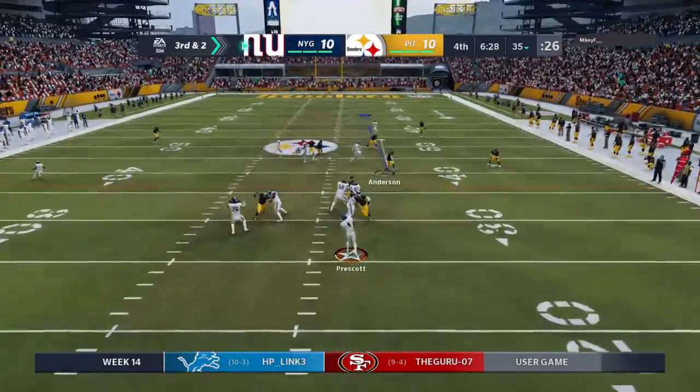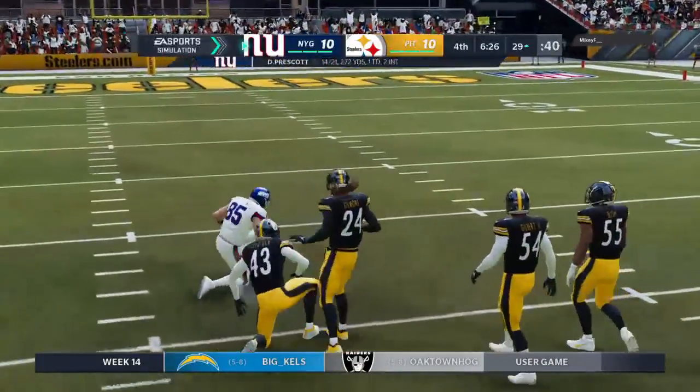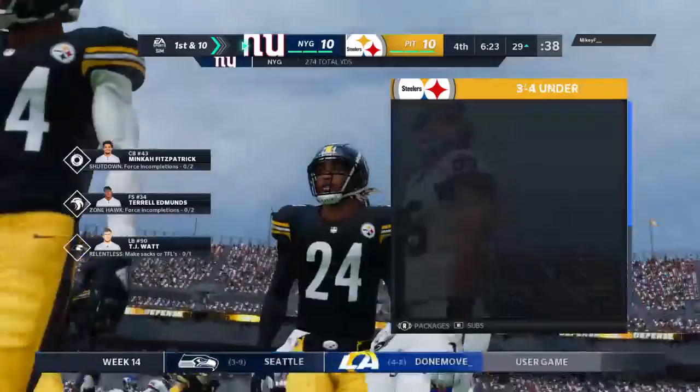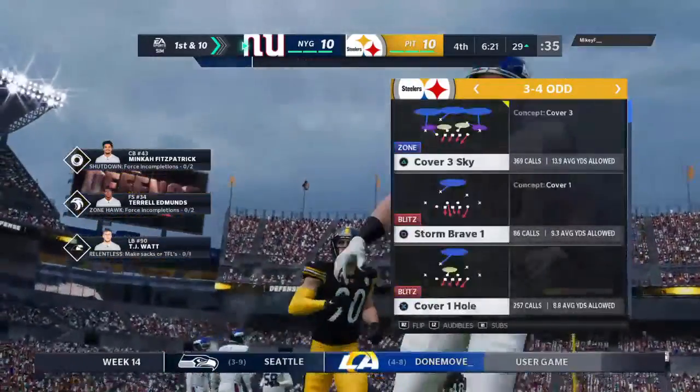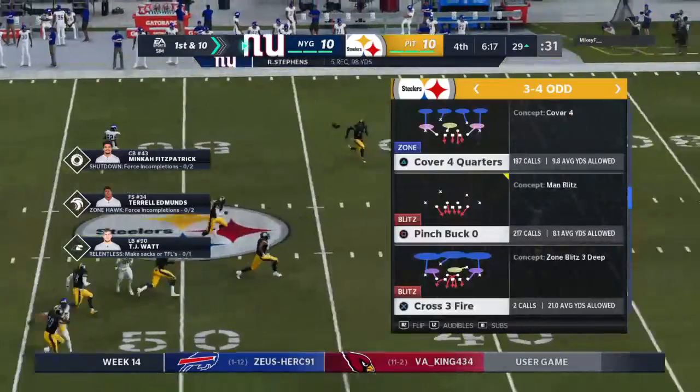Prescott on 3rd and 2. Going for the deep ball. And that's caught inside the 35. And he will have a Giants first down as they're able to get the 3rd down conversion. So much for the run on 3rd and 1. Instead, it's a big chunk in the pass game. First down.